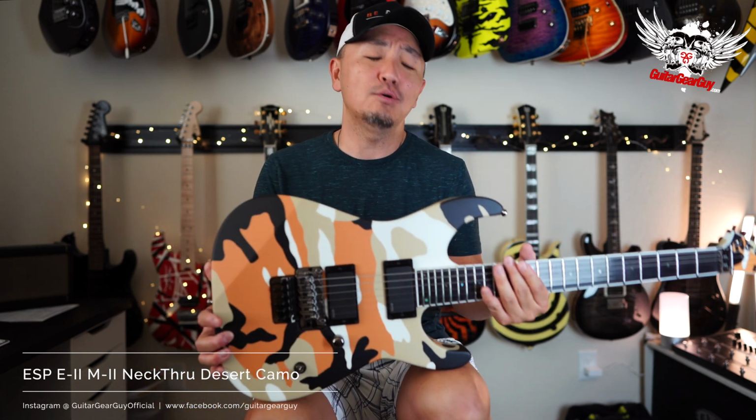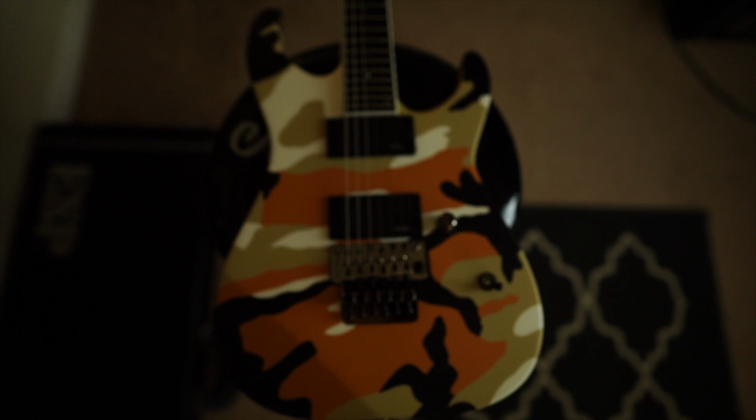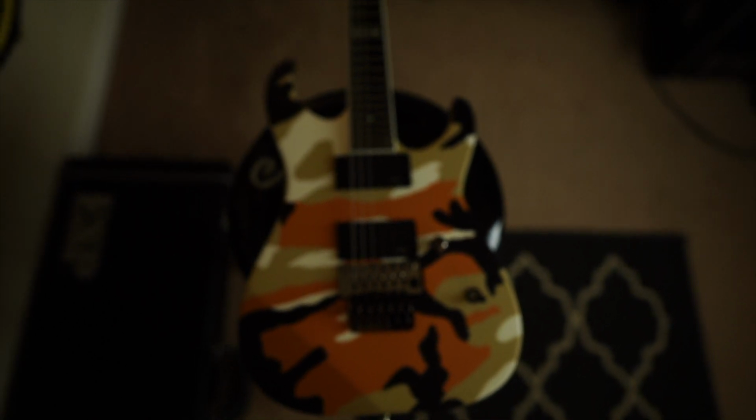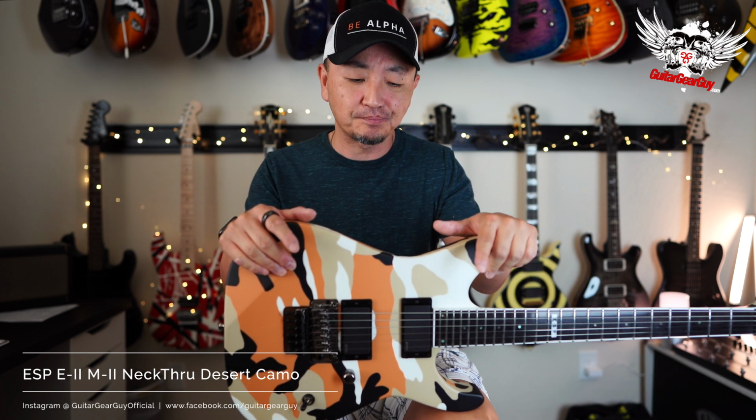As we talked about earlier, the pickup combination on this guitar is an EMG 81 in both the neck and bridge. There will be some of you, and at times me included, that may scoff at EMG pickups for being a little bit less organic.